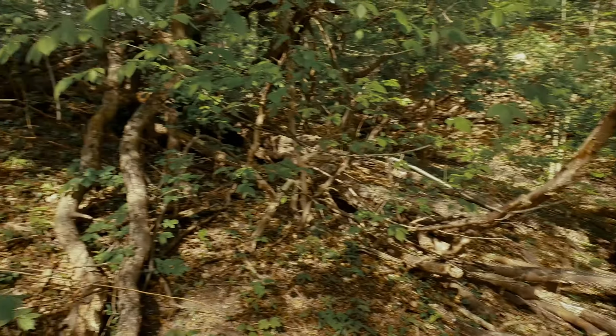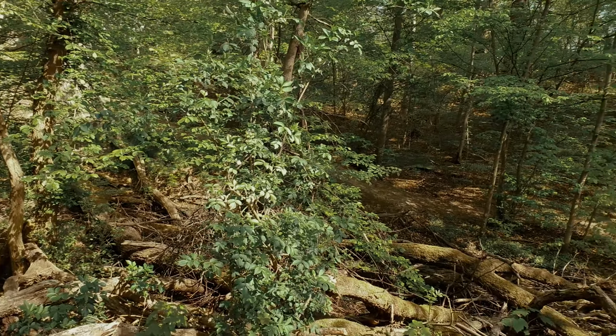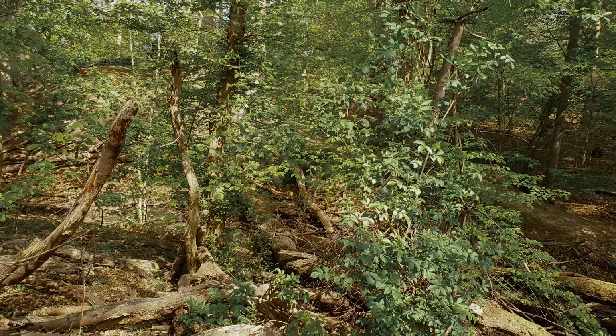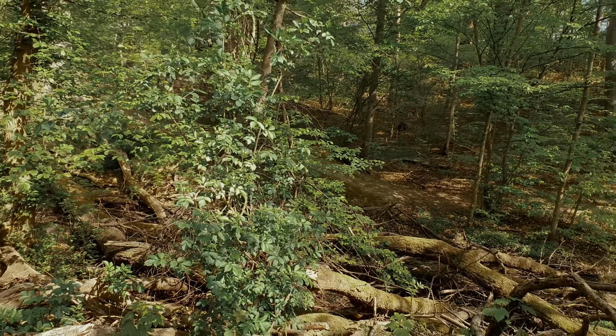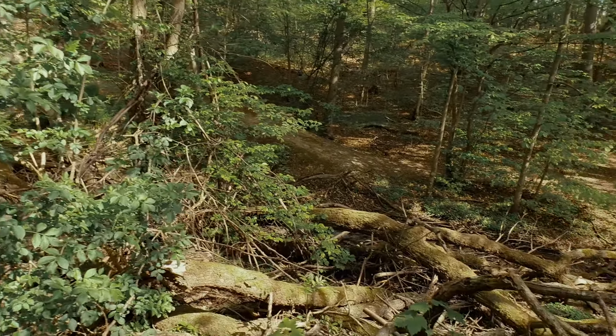So my wife said to me before I left home, don't go in there in the afternoon because it's going to be windy today. So that's why I'm here. I would have been here tonight, but yeah.